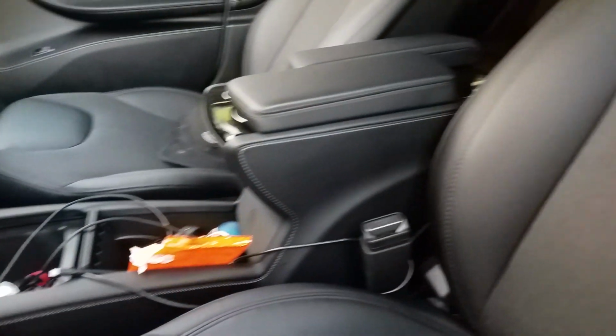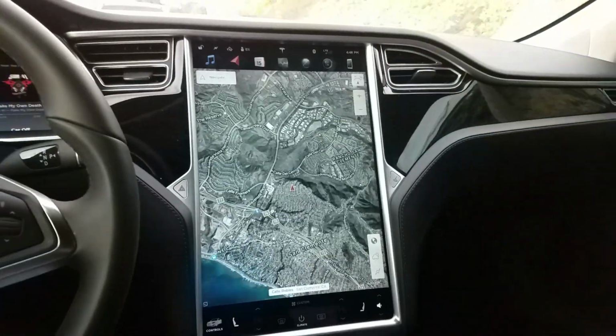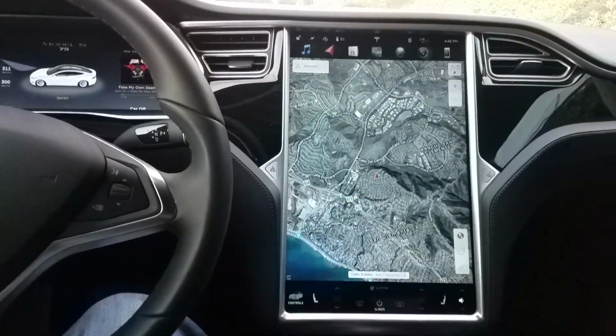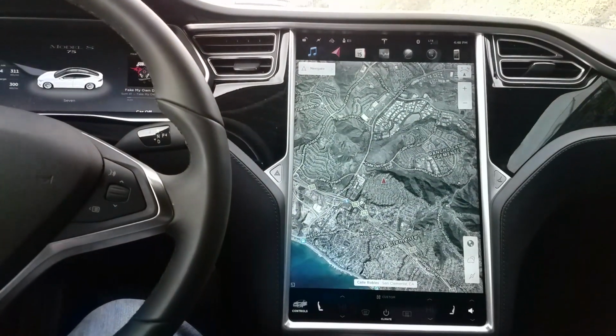But glad they added the center console to these later years. And I mean, that screen, the screen and the tech is just good. So I would like one of these.